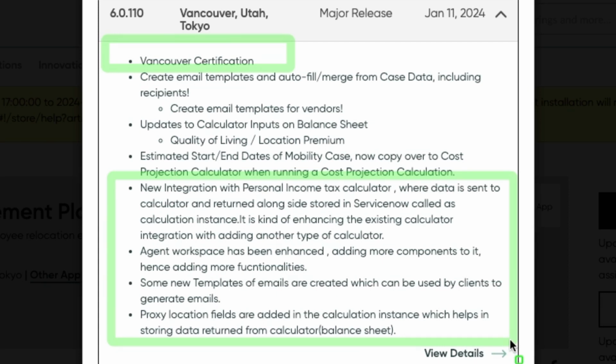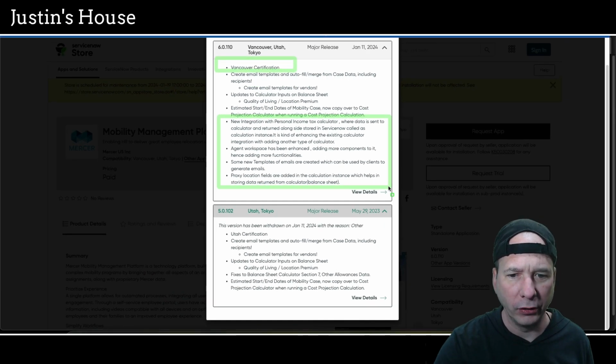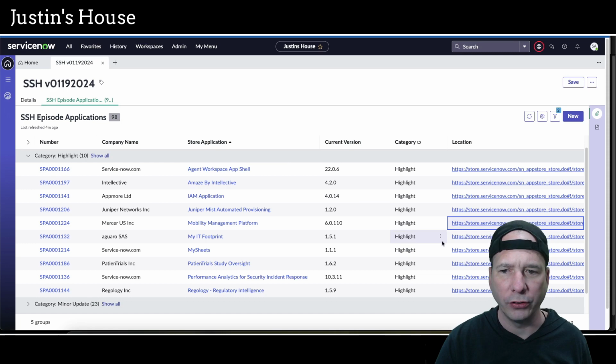Agent Workspace has been enhanced, adding more components to it, hence adding more functionalities. Some new email templates are created, which can be used by clients to generate emails, and proxy location fields are added in the calculation instance, which helps in storing data returned from the calculator, balance sheet. So, and I'm just double checking, that is what's new with this application from the team at Mercer US Incorporated.